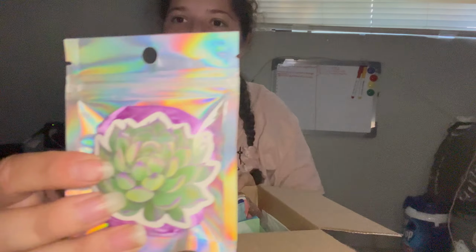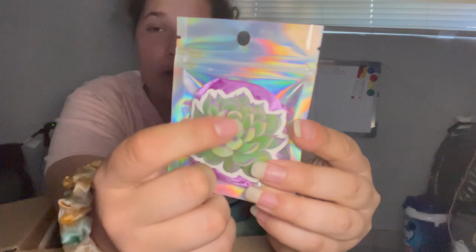Here's this little freebie with a little sticker. Originally, they do come with stickers, the freebies, along with the scrunchie. She chooses those at the end of it. Now let's start with the mystery bags.